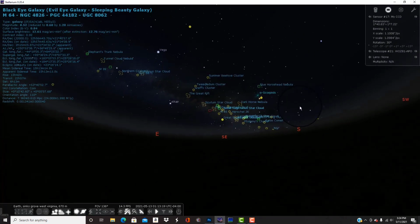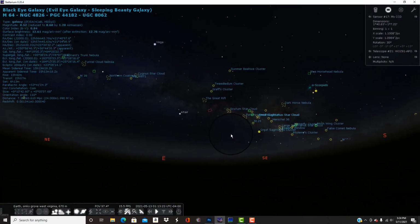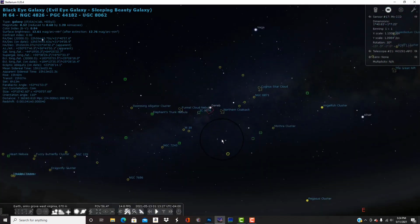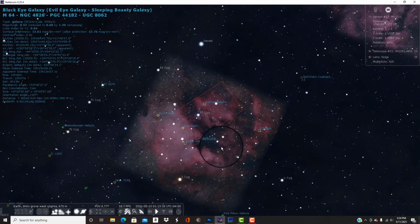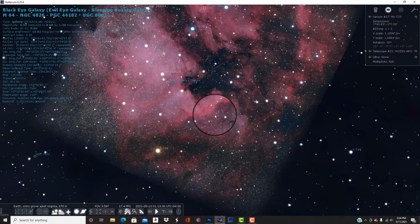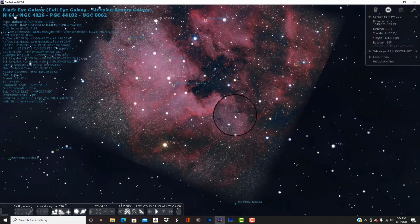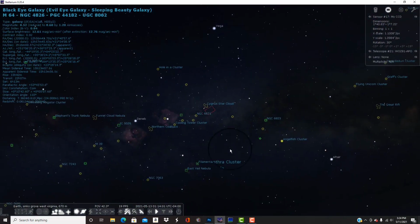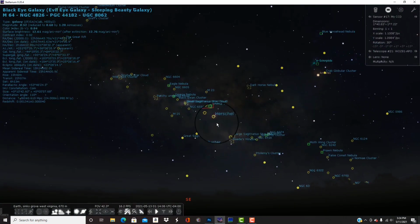We can change targets and move on to something here in Sagittarius. We have the North American Nebula and the Pelican Nebula. Through this focal length, my main focus would be on the Cygnus wall here. But I'm thinking of the Trifid Nebula probably.